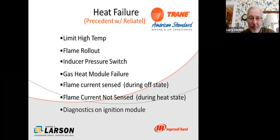It could be flame current not sensed properly. And basically the high limit trip, I don't know if it's coming up here, but when the high limit trips 3 times on a call, within, I think, an hour, it will actually shut the system down, lock it out, throw you into heat fail.